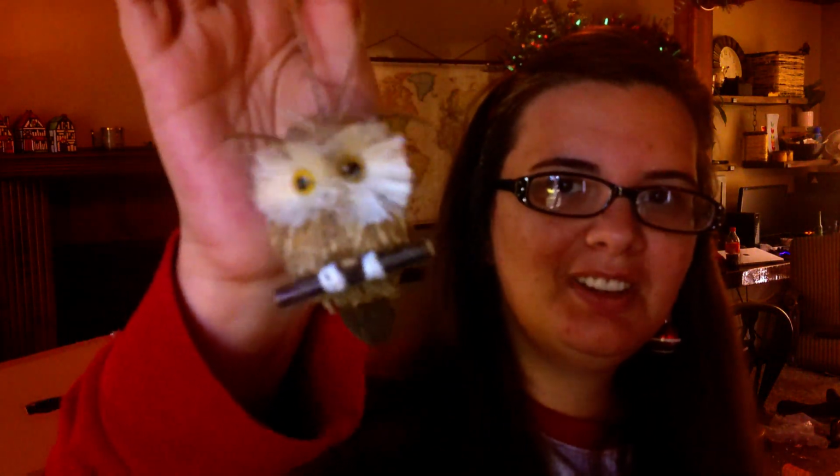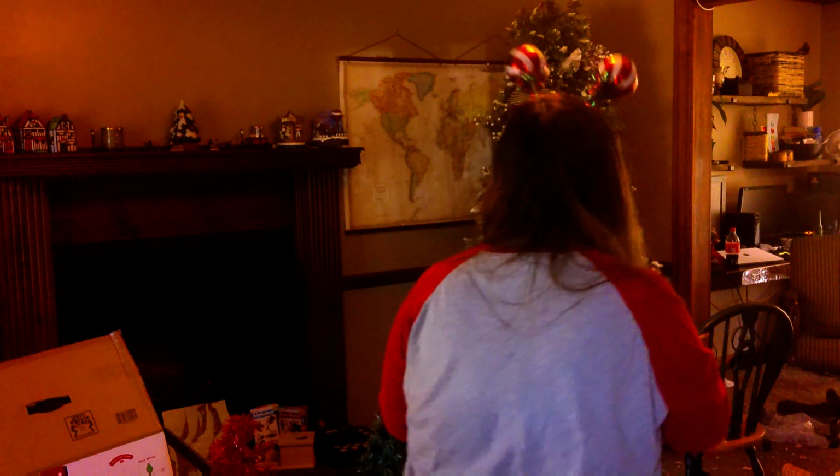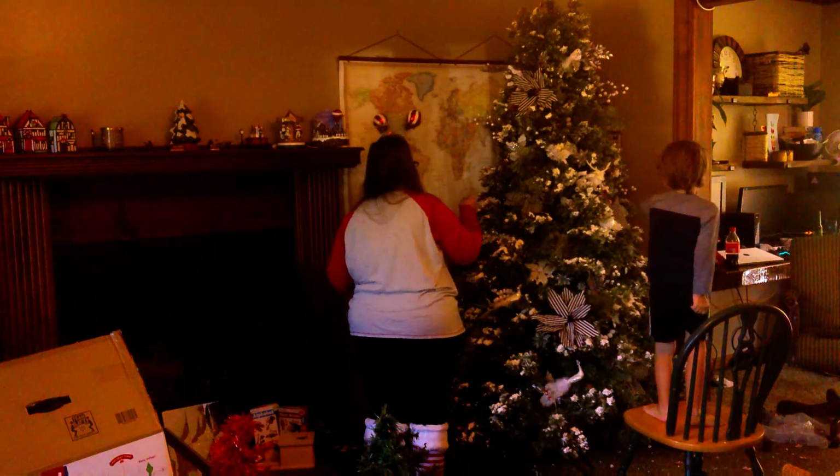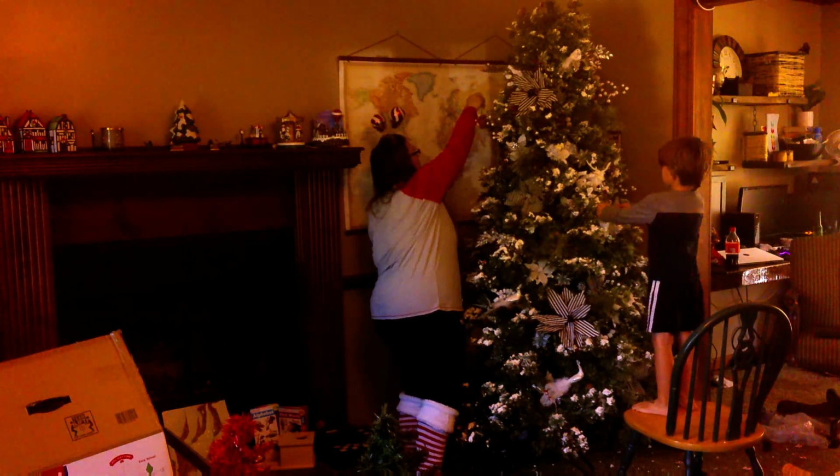Okay, so the next thing I'm gonna add are these super cute little owls that I got from Walmart. Oh, they're not actually clips, so I think these count as ornaments at this point. Look how cute that is. Alright, so we're gonna add owls to the tree, but make sure they're not close together, okay? Why? Our owls are solitary creatures. They like to live alone.